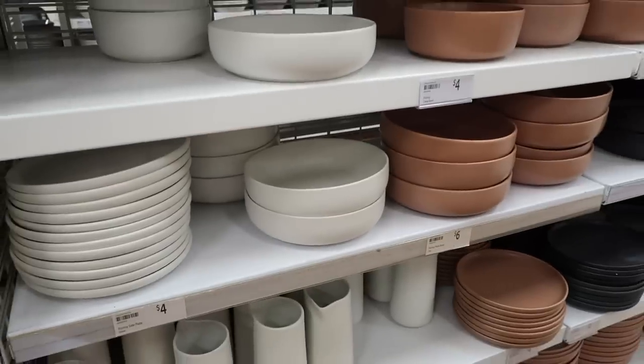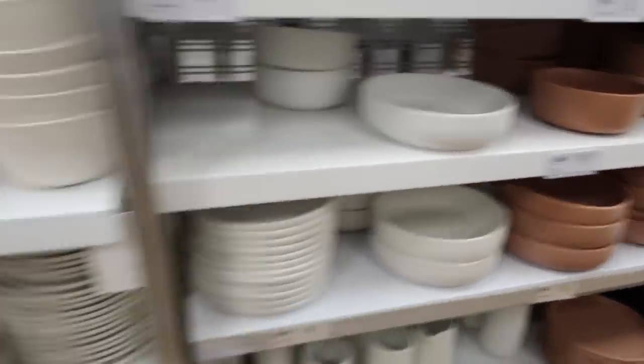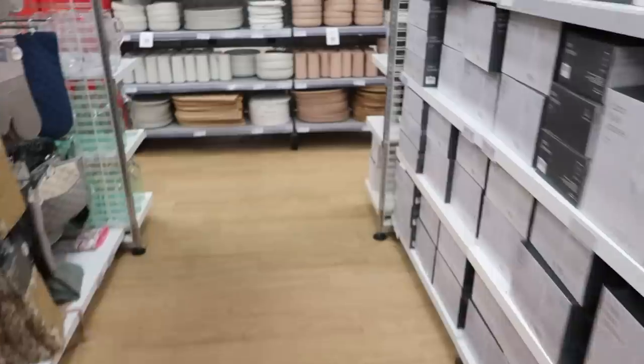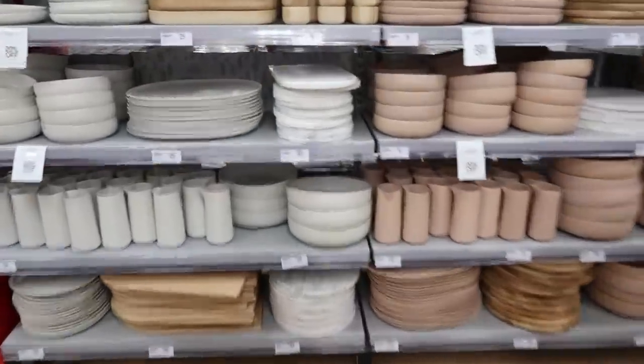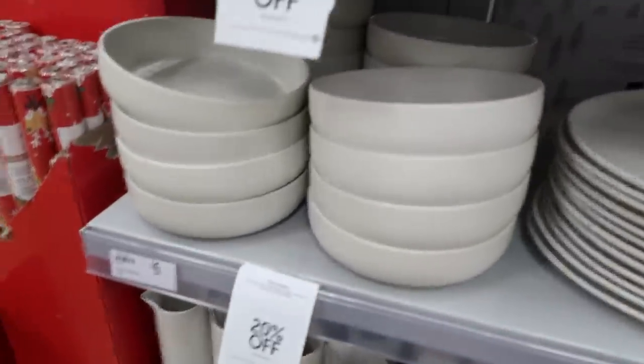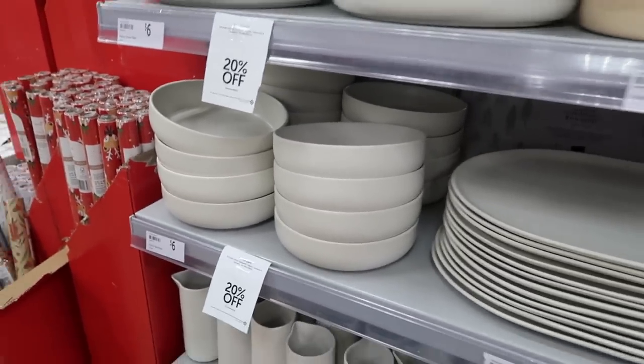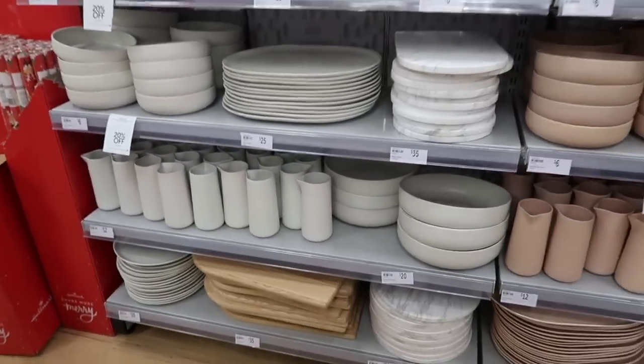And this one is a cereal bowl, but I don't know if I need a cereal bowl because we're missing one. I think one smashed. I don't know if we need a cereal bowl or a pasta bowl. I don't know what it is that we have at home, so I need to check and see what it is that we have at home so I can get the one that's missing.